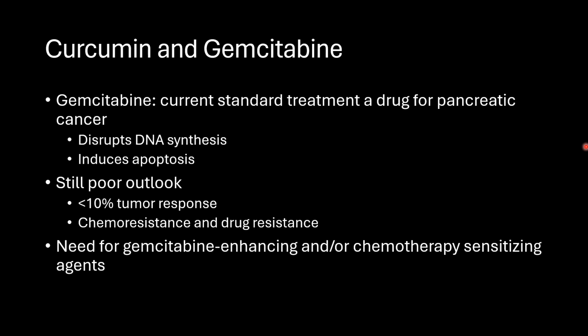The way that gemcitabine works is that it disrupts DNA synthesis, and it also induces apoptosis in these mutated cells. However, like I mentioned before, the outlook is still not great even when treated with it, with a less than 10% tumor response, and there are also issues with resistance to chemotherapy and resistance to the drug itself over time. So it's really important to find any compounds or substances that can either work better than gemcitabine or increase the effects of it.